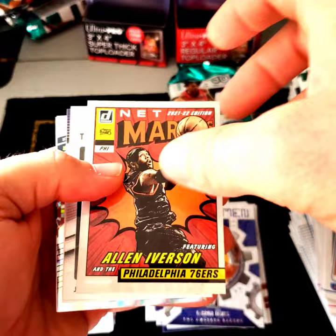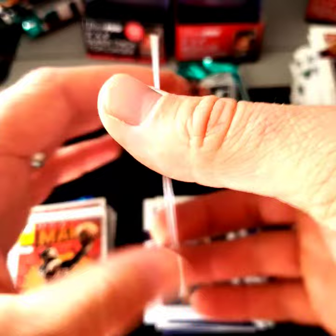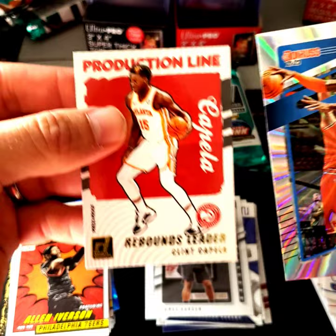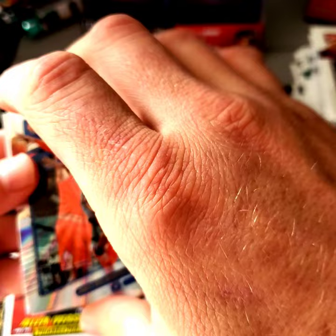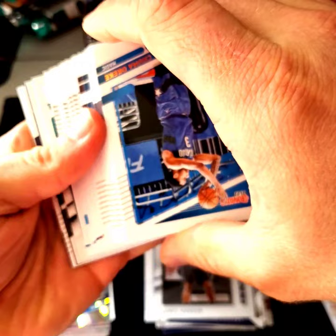A Crunch Time, James Harden. Oh, Shai Gilgeous-Alexander, 123/149. And a Clint Capela, press proof. Nice. All right, should be the auto. Should be the auto. Let's see. Yes, and it is the auto. Look blue.